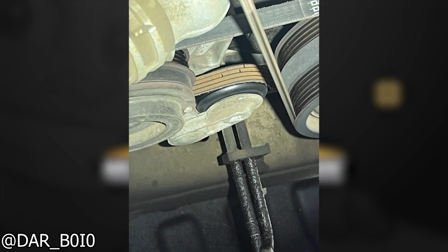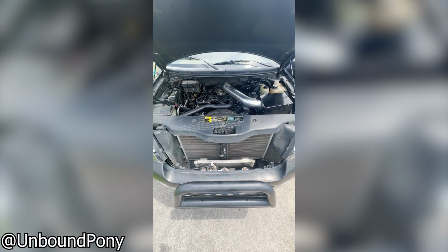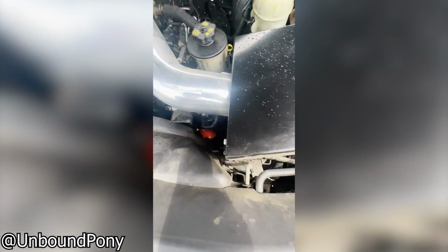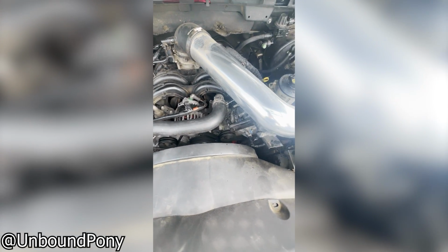The customer denied having this serpentine belt replaced. Yikes. Oh, I see it. That's right under the start of that house.